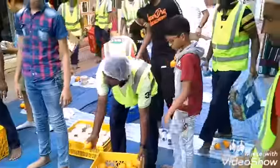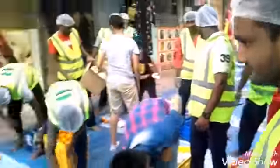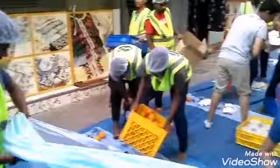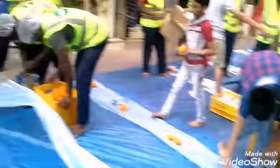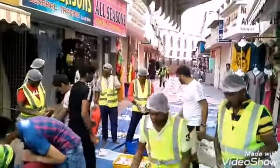They have to prepare the sheets, the oranges, the fruits, everything. They have to set the sheets and the water, everything. And before the time, they have to finish it up.